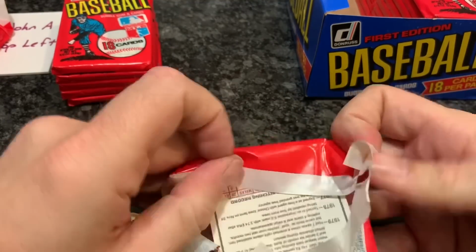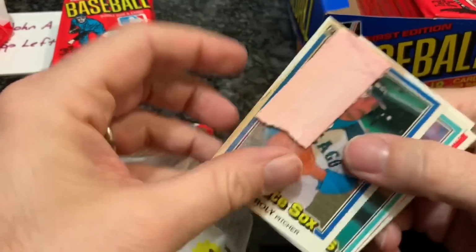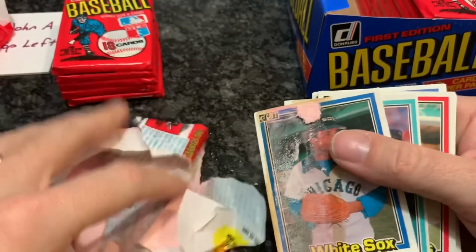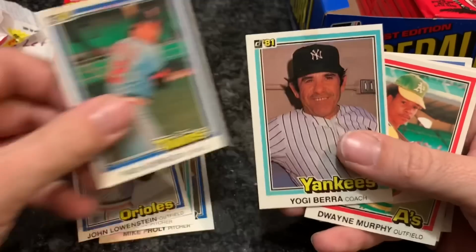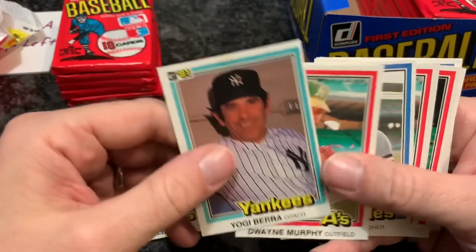Next pack. There's 9 packs on each side. Now we're getting some different teams here. Still haven't seen a Pirates card yet. There's another Luis Tiant with a little bit of gum on it. Rick Sofield, former Yogi Berra, very nice. Yogi Berra, coach for the Yankees.